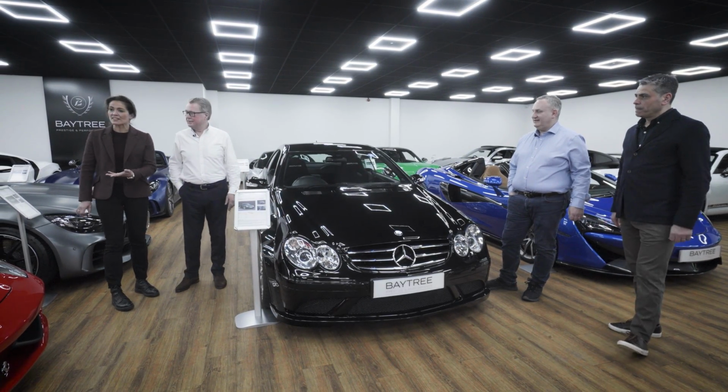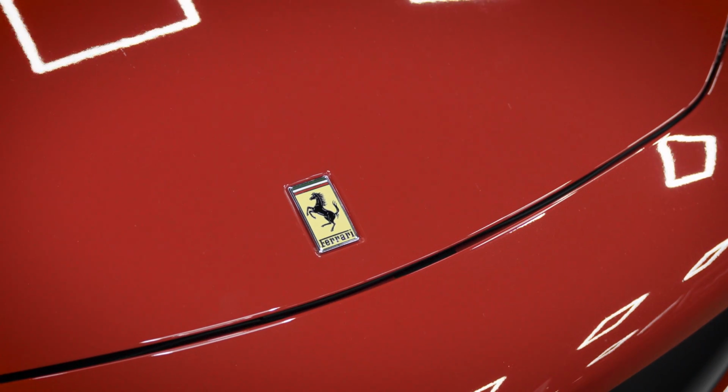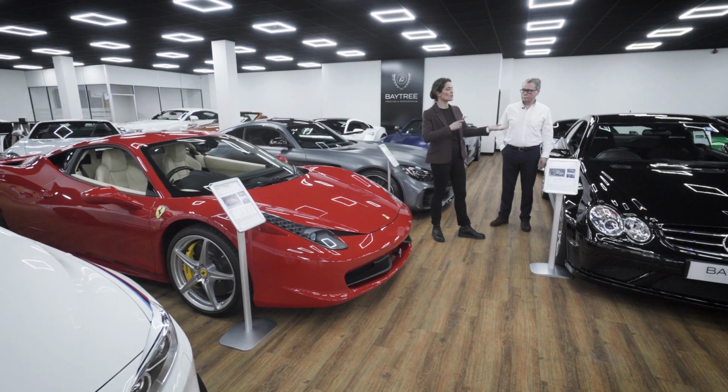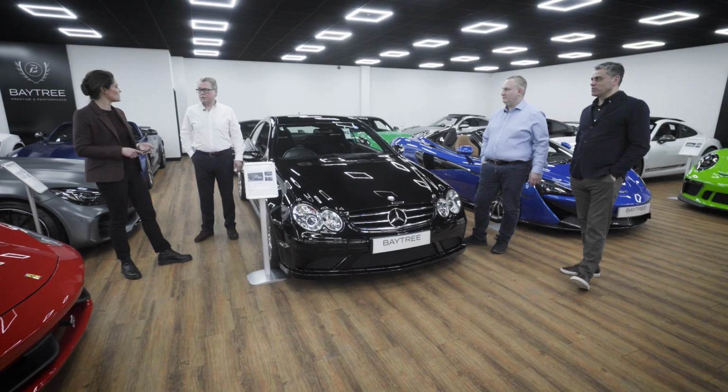And am I right, this is the only Ferrari here? We have got some more Ferraris at the top because we have another additional 2 units at the top full of cars. We haven't had a chance to show you, only that one today. How do you decide what goes in there and what comes in here? Well, we just like to put a mix. There's a mix of brands.